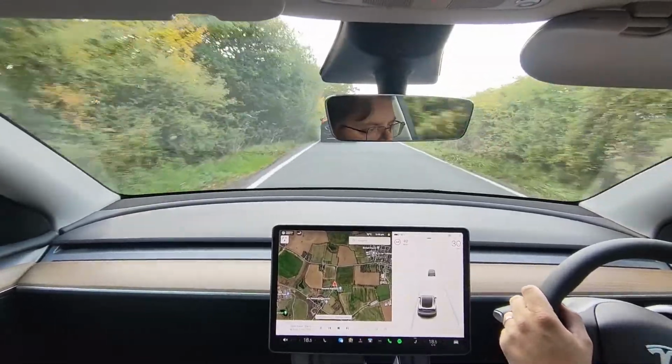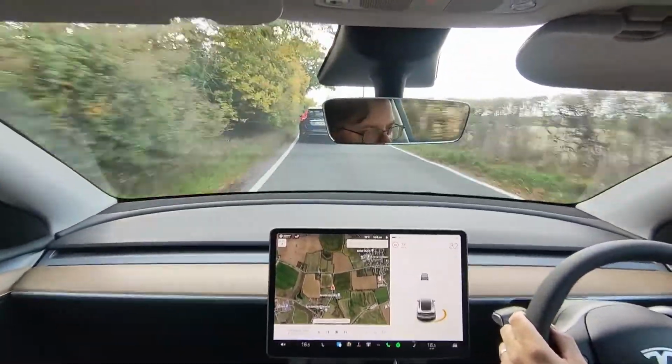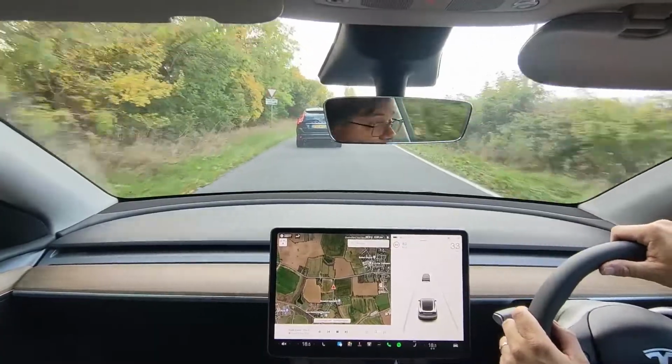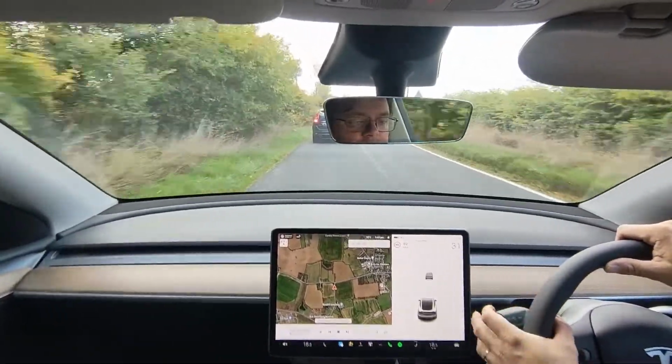But at the same time, you can throw it around a little bit. It's very well planted. As with all EVs, the battery is under the boot floor. Under the whole floor, in fact, sorry. And that does make a big difference.